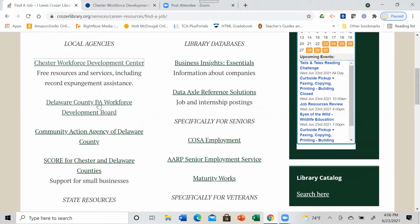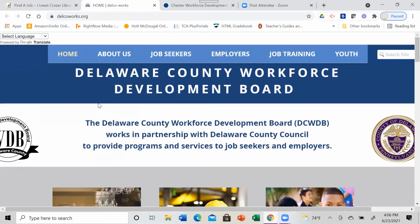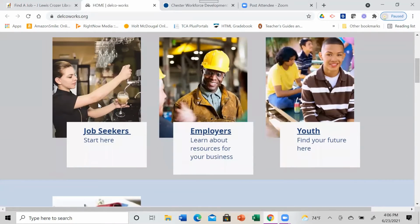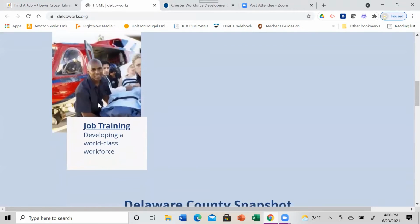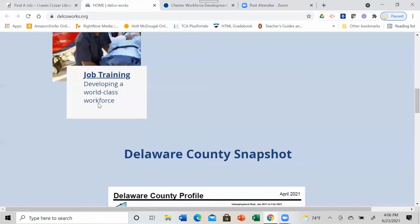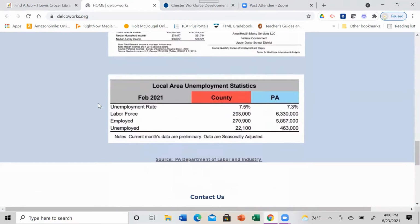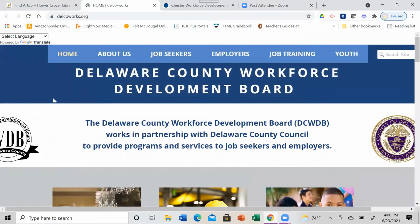And then there's a similar kind of resource available for everyone who lives in Delaware County, and that's the Workforce Development Board. And again, they have opportunities for job seekers. If you're an employer, there's some resources for your business. And then if you are a student, a young person looking for a job, there are some resources here as well. And then there's some more resources on job training. And then there's just a lot of other profiles of the county, unemployment statistics, a lot of resources here for you also. And you could explore this website.